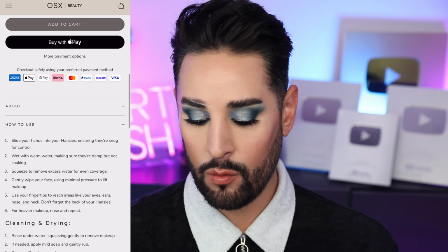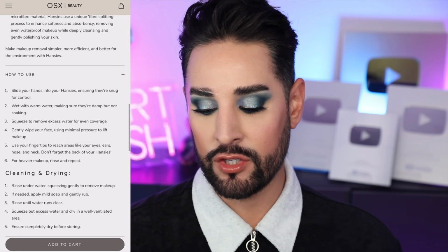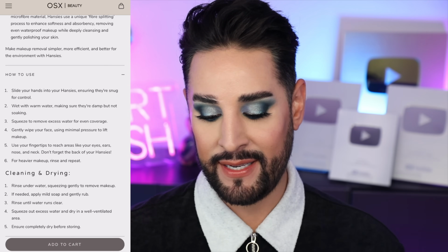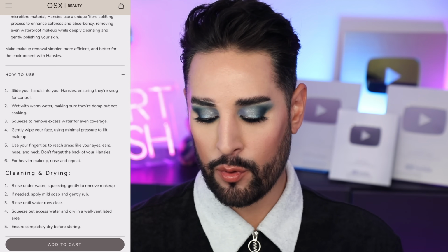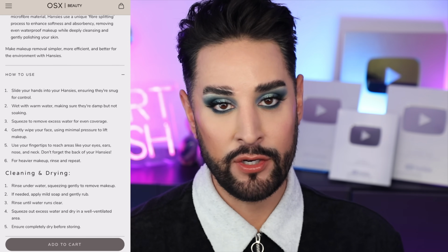If anything should go wrong, which it shouldn't at all, slide your hands into your handsies, ensuring they're snug for control. Nice. Wet with warm water, making sure they're damp but not soaking. Squeeze to remove excess water for even coverage. Gently wipe your face using minimal pressure to lift makeup. Use your fingertips to reach areas like your eyes, ears, nose, and neck.